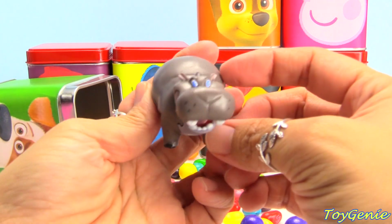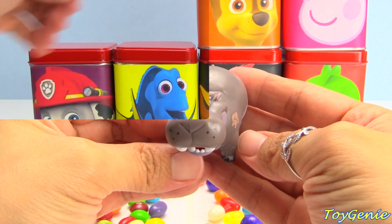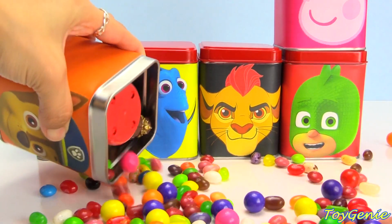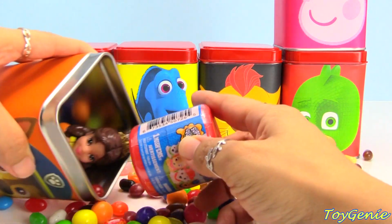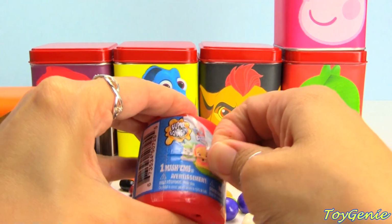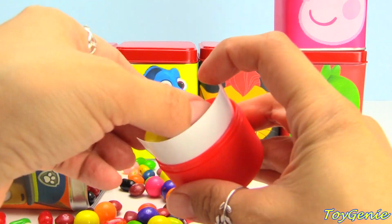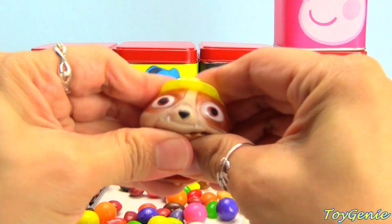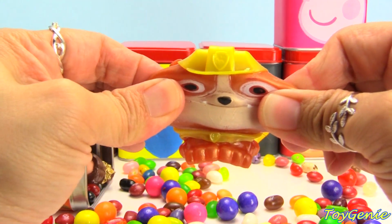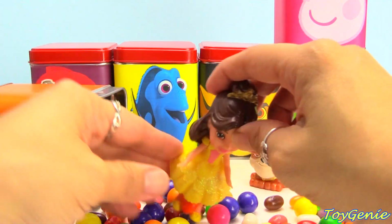And we have Bestie from Lion Guard. Here's Chase from Paw Patrol. A Paw Patrol Mash'em. Let's open this up and see who we get out of this Mash'em. We got Rubble! Rubble on the double. Smush, smush. Pull, pull. Pop the eyes out. And we also have Belle.